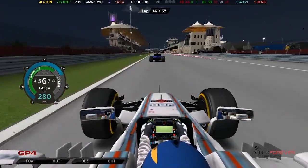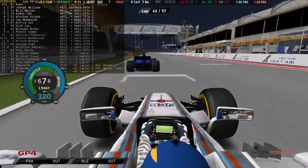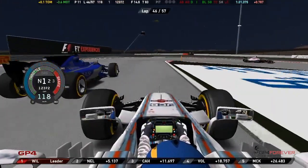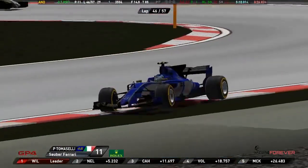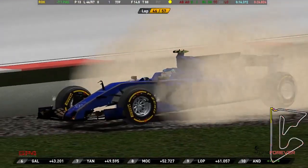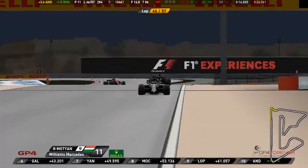This is between Anderson and Tomaselli. Moitin only 3.7 behind, but that will be decimated in about a lap or two's time if Anderson can't make it stick on Tomaselli. He's really trying there. Oh, and there's contact, and Tomaselli is out, and Anderson is going to have to go to the pits for a new front wing. So Moitin, he is going to get a point. So that is Tomaselli out of the race, and gutting for him.